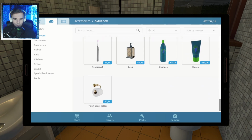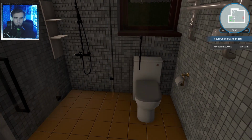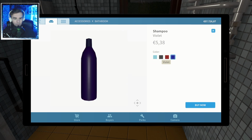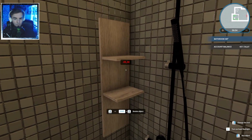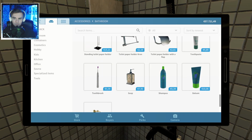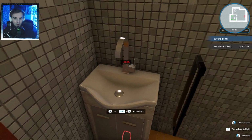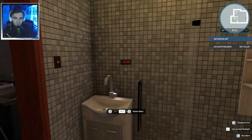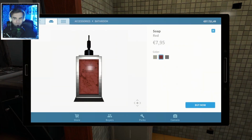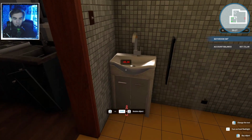Let's have a look. Toilet paper holder. Balsam, no, shampoo. Okay, let's add some color to this place, right? Boom, shampoo. Soap. But this soap will be here. If I could place it on the sink. Toothbrush. Can I at least place the toothbrush here? Really?